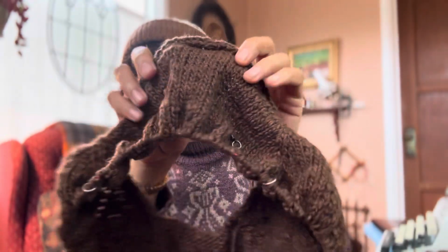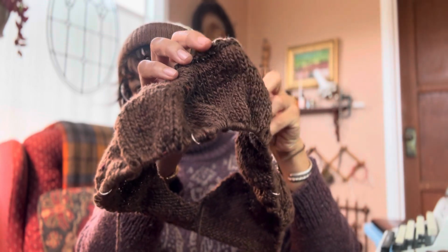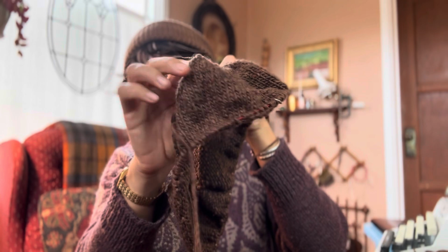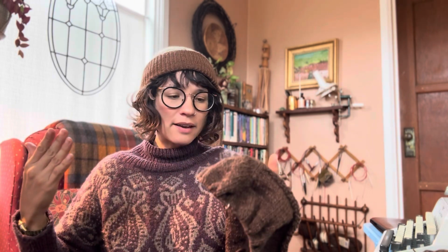I feel like it's really hard to capture that. It's like one of those things you just need to see in person to really understand all the depth that a yarn can have. It's really beautiful. Oh, there's even like a plum color in it. It's wonderful. But overall, it's a very brown color, and it's a lovely brown.